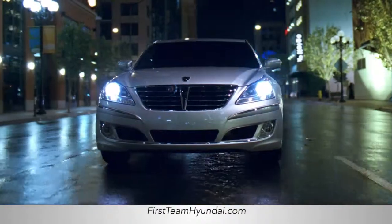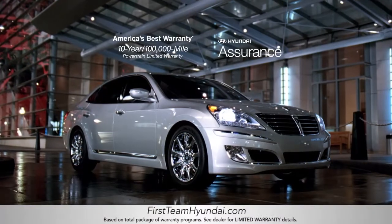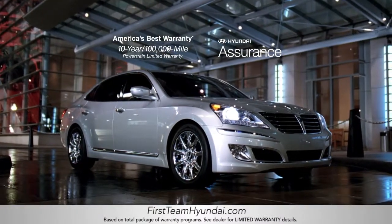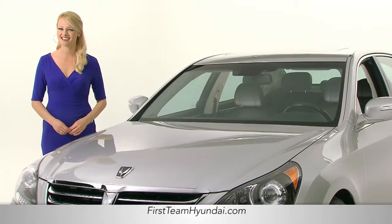If you want a fresh look at what a luxury driving experience can be, as well as America's best 10-year, 100,000-mile warranty, you owe it to yourself to experience the Equus.